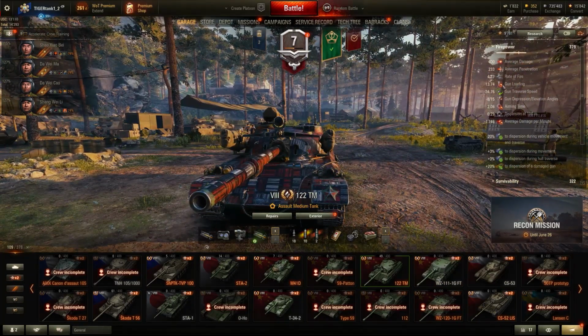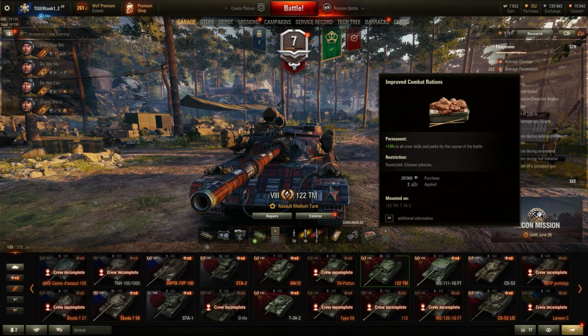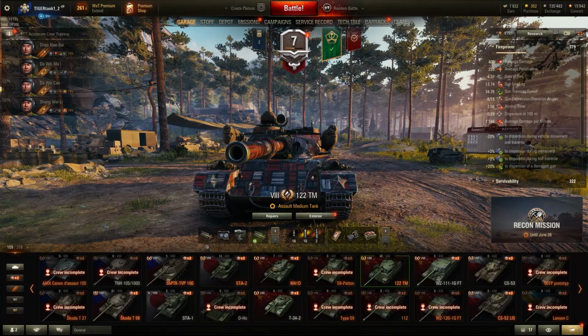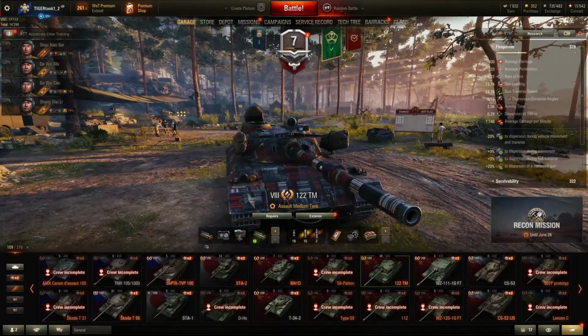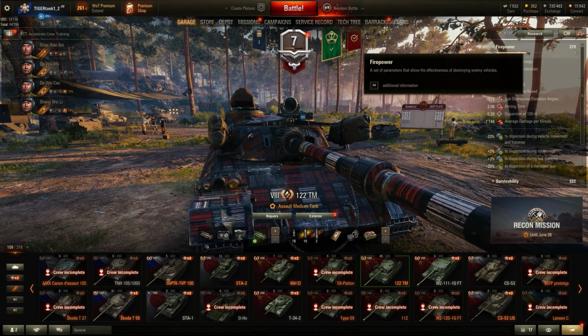But other than that, if you're willing to use improved combat rations or maybe even directives, you can get the reload down to 13.74 seconds, which is still quite a long time to reload for a tier 8 medium tank, but much better than the 17 seconds I had to reload prior. Obviously, if you take away the premium consumables, you're going to lose quite a bit of DPM, but still 14.35 seconds, I think that is still pretty good. But I'm willing to use the premium consumables to get a little bit more out of it, because I'm a long-term player, a veteran, I've played a lot of games, and I have the resources to fund that.